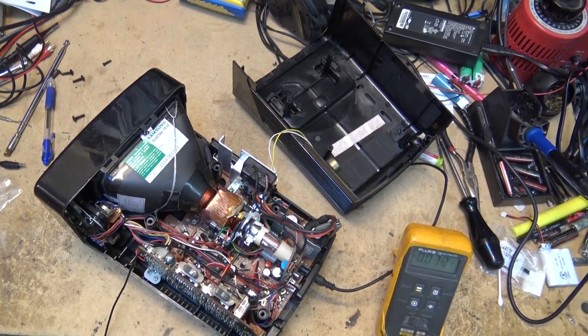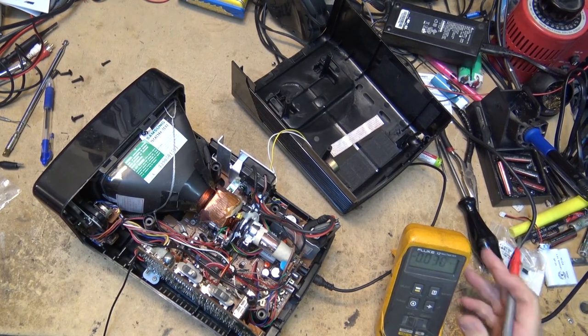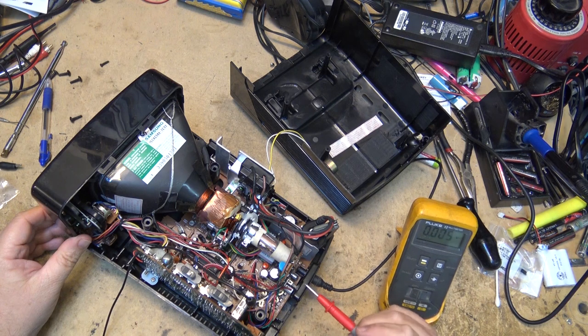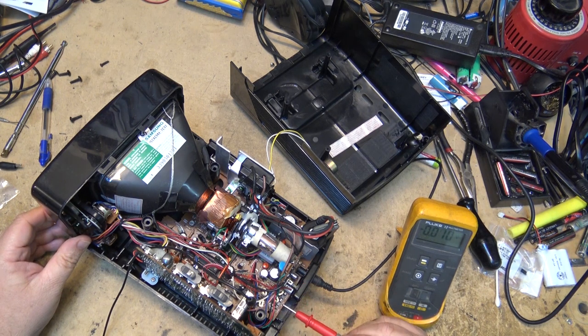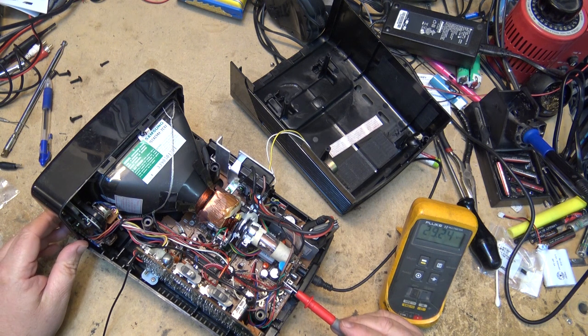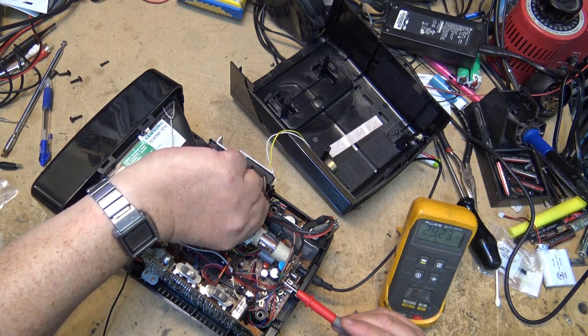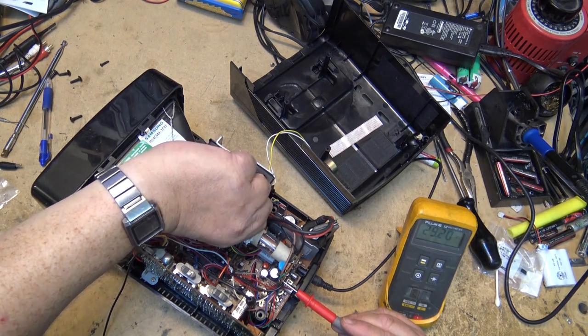Next voltage I'm going to check is the screen voltage and see if we're getting our screen. And that is this one here. And oh, I don't see any voltage on the screen. What about this? 29 volts? I think that's probably a little bit low. I'm going to try adjusting the screen control here and see whether it changes.